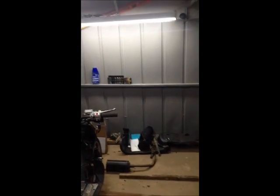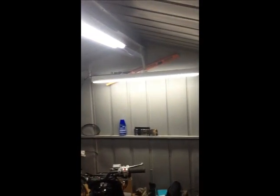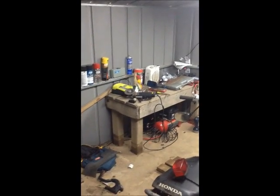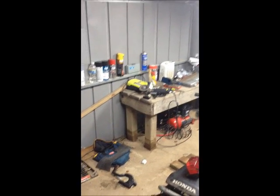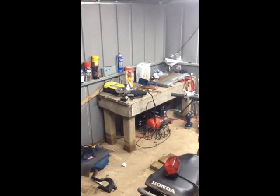Okay guys, it was actually a storage shed, I believe, and when I moved into this house it was here. It didn't have electricity, so I went ahead and wired up some lights so I can work in here. I got a little heater I'll set on the floor, so I can have heat in here. And that little heater right over here, it does fine for what I need in here.